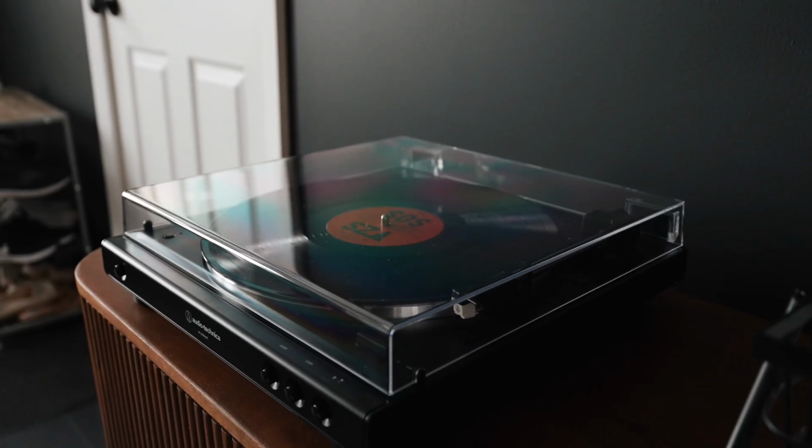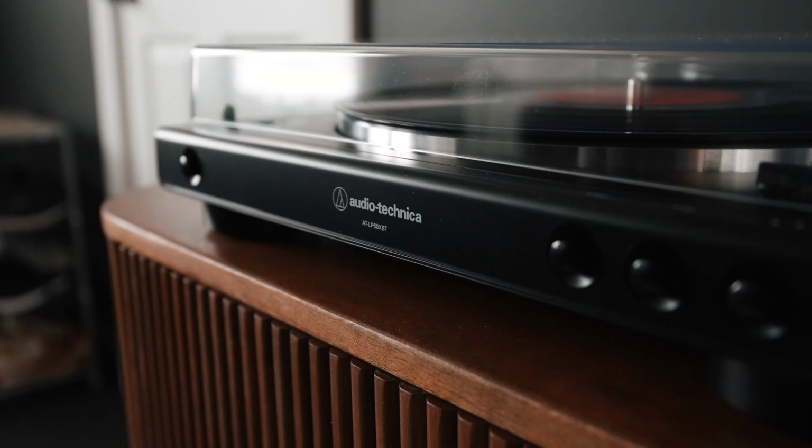I ended up picking up the Audio-Technica LP60, I believe it's called. It's a record player. I ended up getting mine from Target. We wanted to keep this space as comfortable as possible. I didn't want to put a TV in it. We have TVs all around the house. This was more of a place to come have a cup of coffee, converse with people, and just relax. So I thought a record player would fit perfectly into this space.